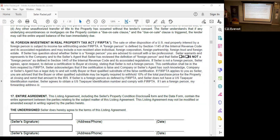Next one is FIRPTA, or the Foreign Investment in Real Property Tax. Now, this section I love because it just tells us how screwy our government is. Okay, what this says, and this is how I explain it to the seller: if you as a seller are a foreign investor, meaning they're from another country and they own real estate here, you're going to have a tax ID number. You're not going to have a social security number, right?